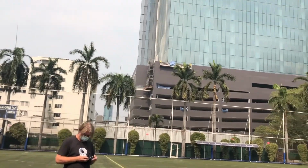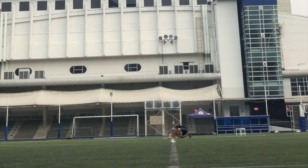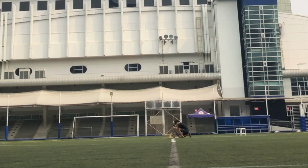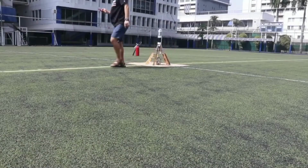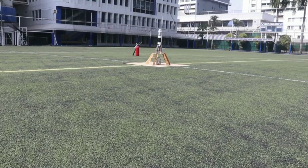On January 23rd, we had our first attempt, but the rocket just won't ignite. After tweaking it in my house, we attempted again the next day. 9, 8, 7, 6, 5, 4, 3, 2, 1.